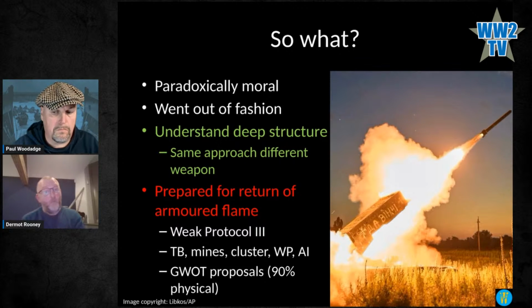Protocol 3 is weak, as I said before, and out in Afghanistan, wrong war, out in Ukraine, we're getting thermobaric munitions. There's a thermobaric rocket being fired back at the Russians, been captured by the Ukrainians. Wide use of mines. Even though Britain's out of it, we don't use mines because we're not allowed to. We've signed up to not use them. Cluster munitions being used, white phosphorus being used in an anti-personnel role.